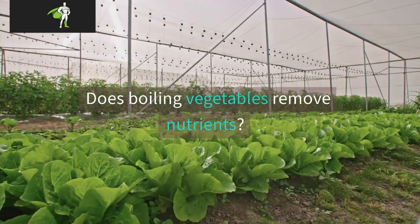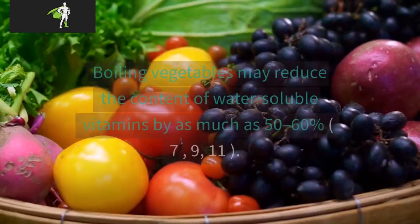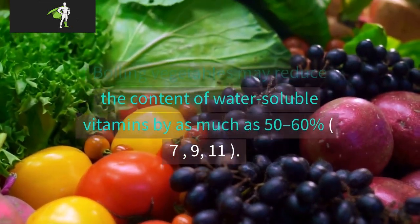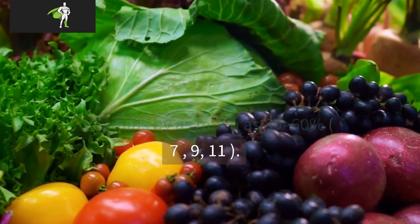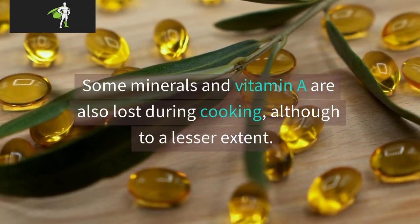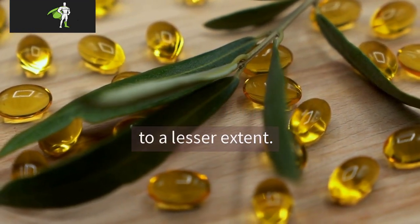Does boiling vegetables remove nutrients? Boiling vegetables may reduce the content of water-soluble vitamins by as much as 50 to 60%. Some minerals and vitamin A are also lost during cooking, although to a lesser extent.